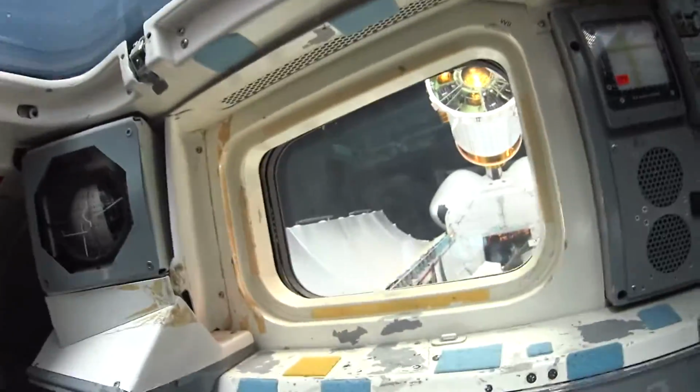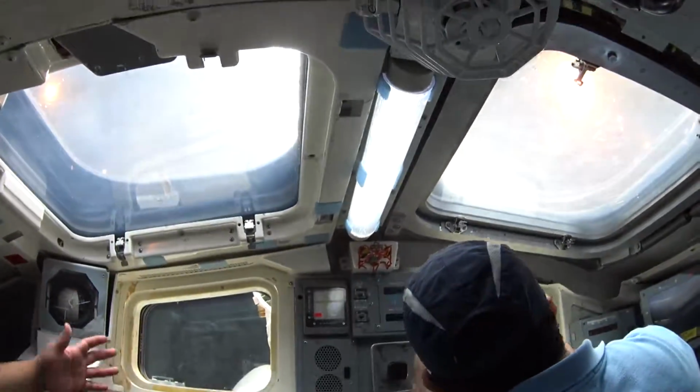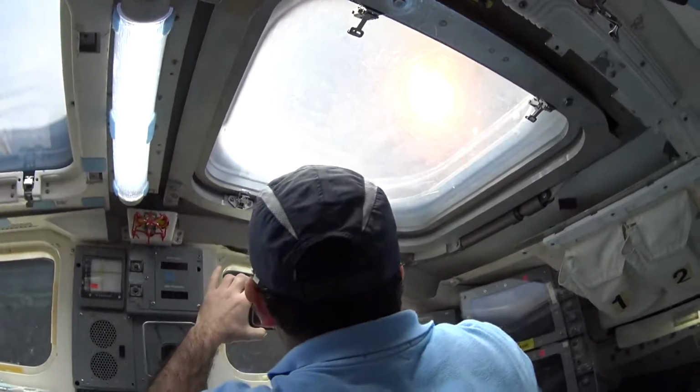Right over here is your orbiting station. This is where you'd be to fly the space shuttle when it comes to docking with the International Space Station or rendezvousing with a satellite. Outside, you have a wide view of the whole cargo bay area. You can see the whole length and width of it.